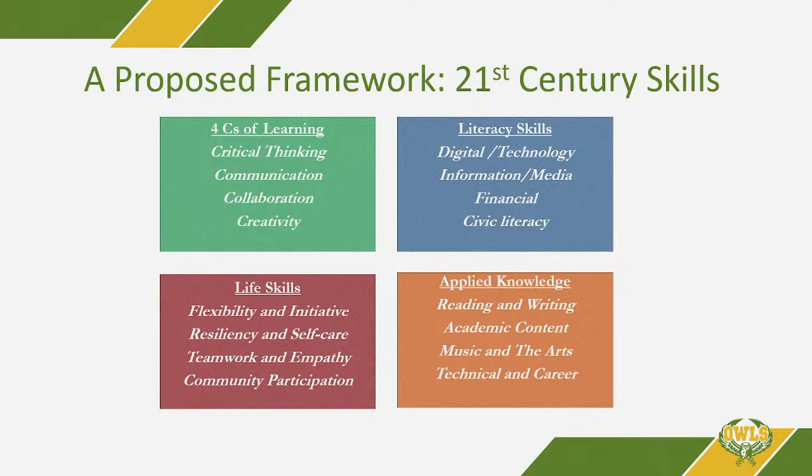And what we do is we look at it as the 4 C's of learning, like critical thinking, communications, collaboration, the life skills that one needs to be successful: teamwork, resiliency, self-care, literacy skills, everything from digital literacy to financial and civic literacy. Applied knowledge, again, is content knowledge. Those are the things that you're going to teach students: reading, writing, the arts. Those are the constants in education.